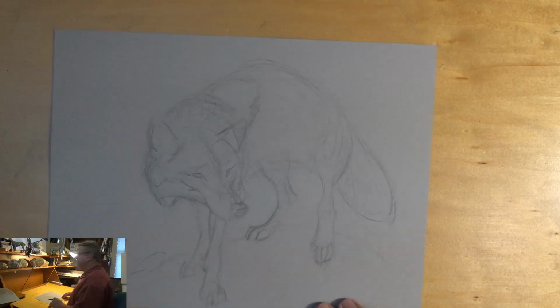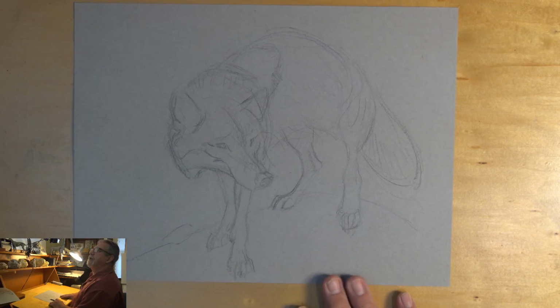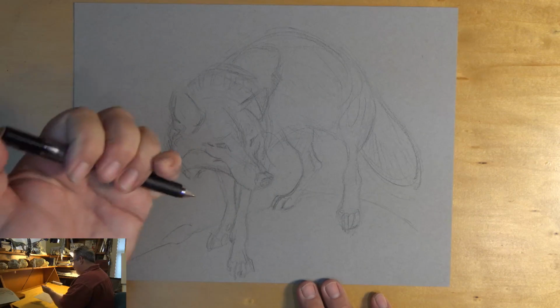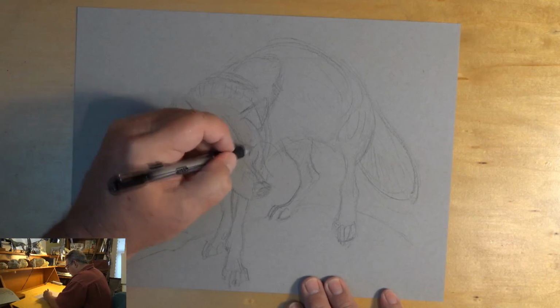All right, there's our quick little wolf sketch. Question: does it matter what the pen tip millimeter size is in this style of pen and ink? For me, it does. I'm using a fine tip, which is a 0.05, and that's what I'm using here.